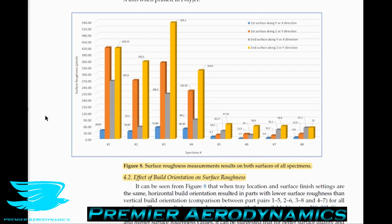along the x or y directions due to layer-by-layer manufacturing and the stair-stepping effect. For specimens 5 to 8, which were printed horizontally, surface roughness measurements along the x direction are lower than the y direction. So it can be seen from Figure 8 that up-facing surfaces have lower surface roughness values than down-facing surfaces due to the fact that up-facing surfaces are naturally supported by previous layers of the same material, but down-facing supports have the support of different materials.